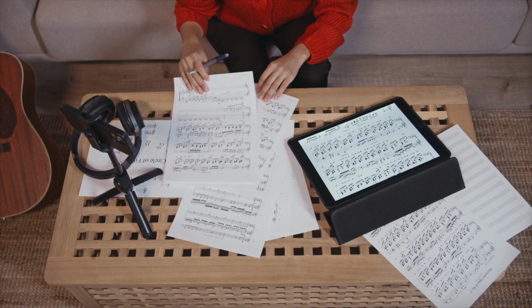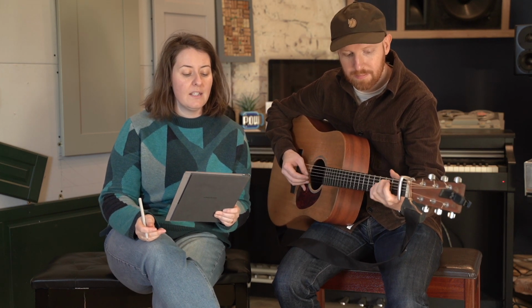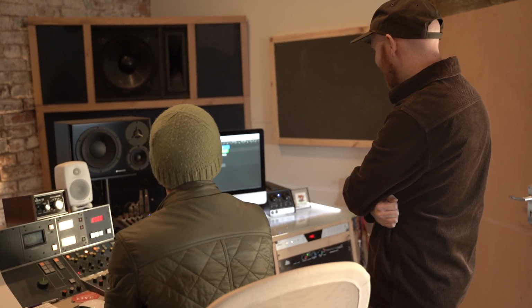So to cut to the chase, I have not been asked to read standard notation in terms of what we were referring to earlier. I've not been asked to do that once in the whole 10 plus years that I've been playing guitar. For context, I typically play a lot of pop, rock, blues, Americana, bit of country, bit of folk, for example. All of these kind of genres of music where reading music is just not really a part of the culture in those musical forms.